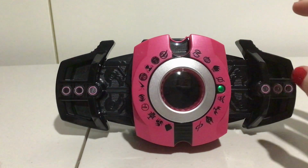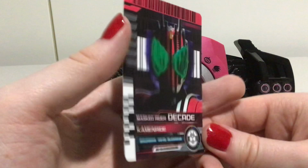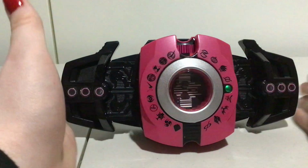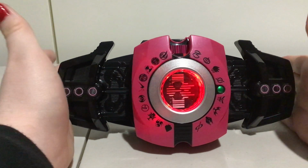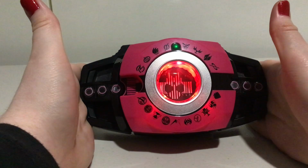We will start with Decade, because this is his belt after all. So, there's Decade, the barcode, there's the back. Kamen Rider. Henshin. Decade.